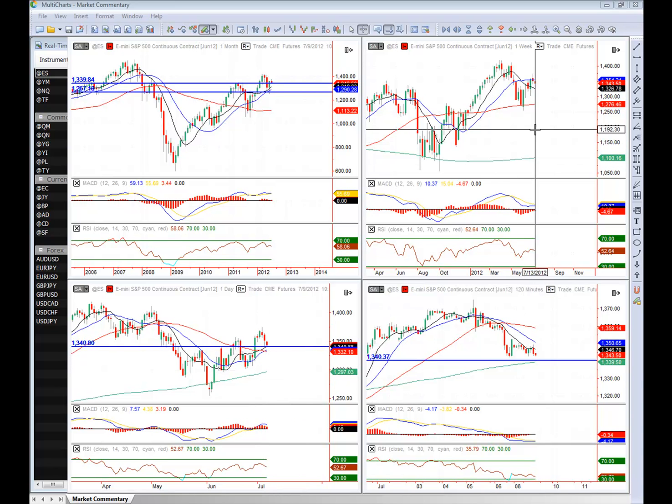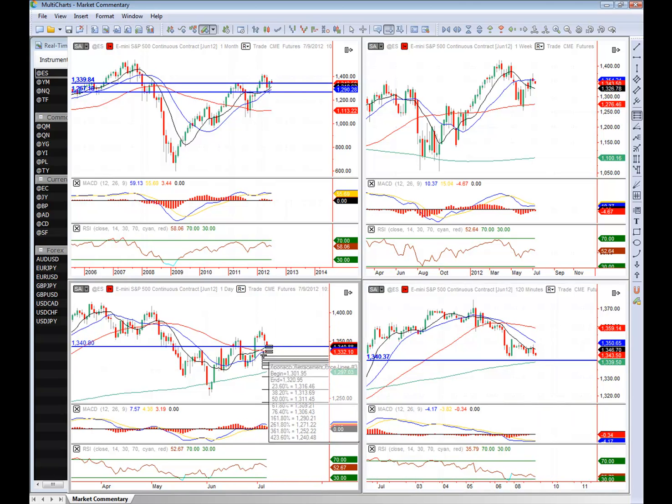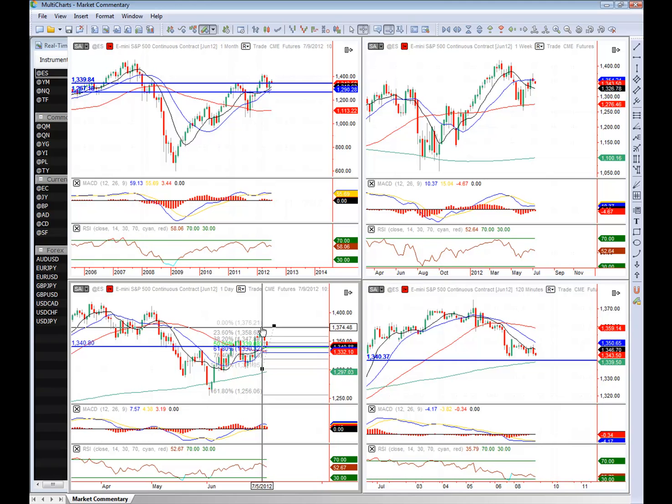And if we put together a Fibonacci retracement right here on this most recent move in the markets, we can see that this pullback off of this most recent high around 1375 is pulling back, and we're dead at that, right above that 1340 level. And that also couples really nicely with the 50% retracement of that most recent move.